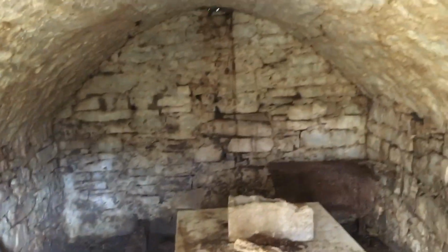So yeah, I figured I'd just share a little bit of history here. Yeah, the ceiling is all condensated. It's like being in a cave. It reminds me of if you're ever watching the National Geographic channel when they're touring all those old ruins. So yeah, pretty neat little structure here.